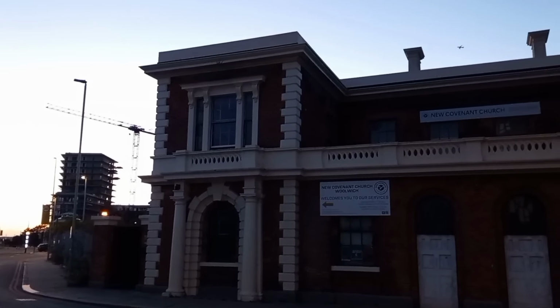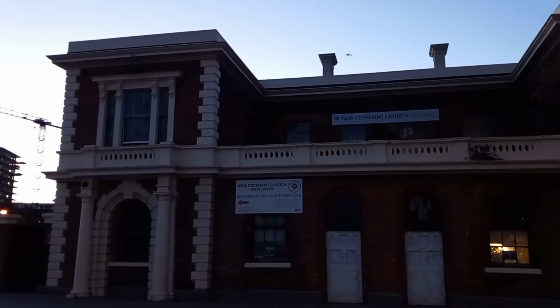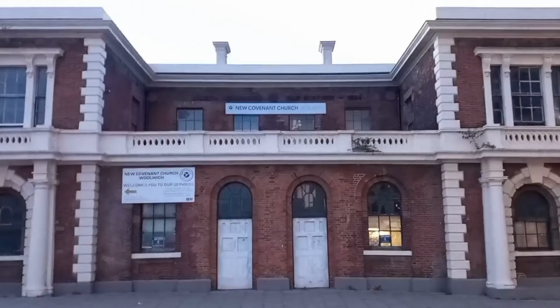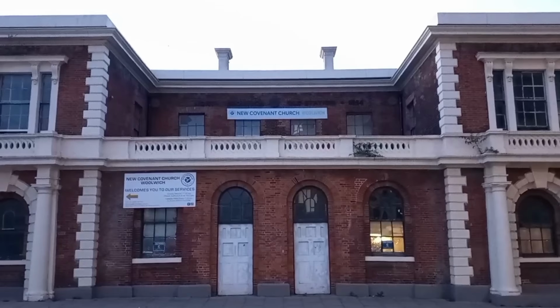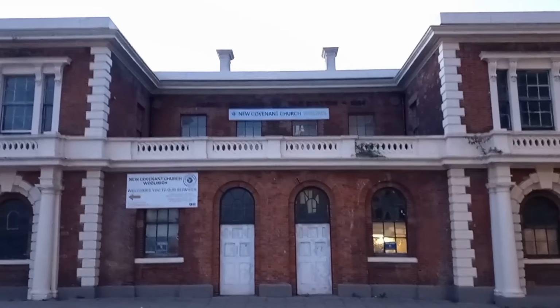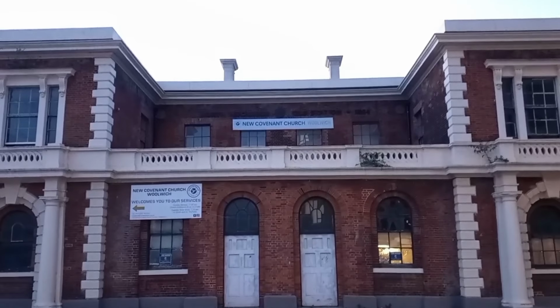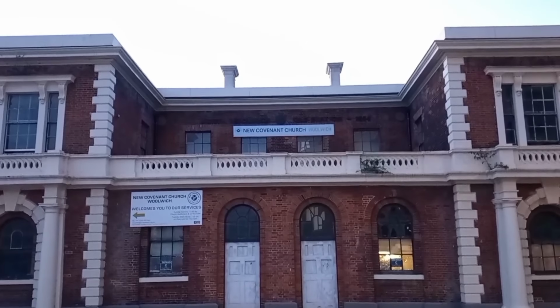What has stood the test of time though, despite all of the changes around here, although no longer in use, is this building. The old North Woolwich station, the terminus of the North London line, soon to be the Mildmay line, which closed back in 2006.